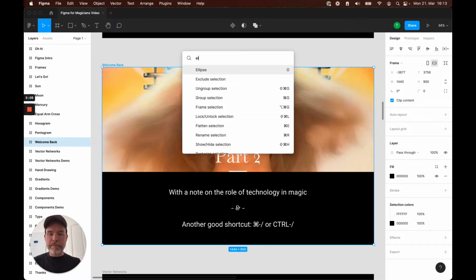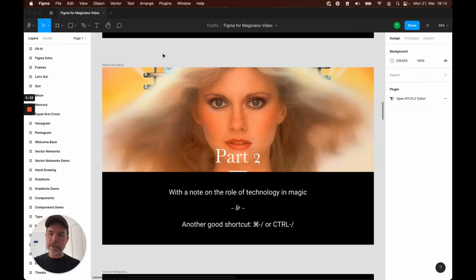You could just type like ELI, which is not how you spell ellipse, but whatever, you get the idea. And the first thing that shows up here is the ellipse tool, and it even tells you what the hotkey for it is. So this is just another nice way of being able to find things and look things up. Again, Command/ or Control/ depending upon your OS.